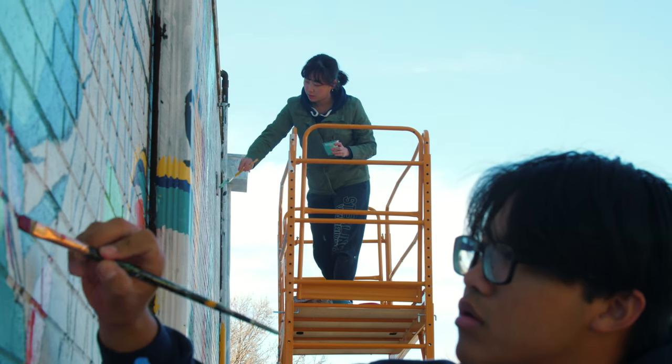There's just this one little boy who puts his hands up like this and says, you're doing good. And then he scurries on over to the north side of the mural towards where C is at, and he goes, you're doing good. He was just so adorable.